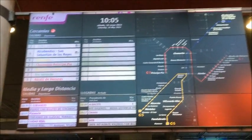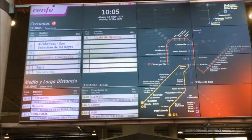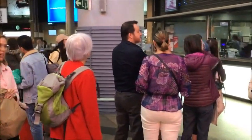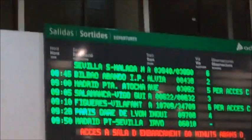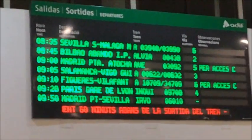If you want to connect to Chamartín, the northern station for trains to the north and the west, that's 4 stops on the red or the blue line, Vía Sol or Recoletos. By the way, you'll have to get the approval, likewise, to get out. Well, in Barcelona, again, we're going to go through airplane type baggage control. I'm taking the train to Lyon, not to be confused with Gare de Lyon, Paris.